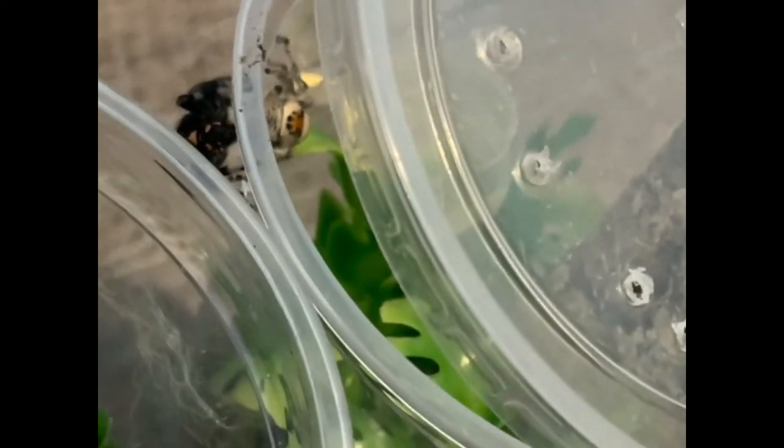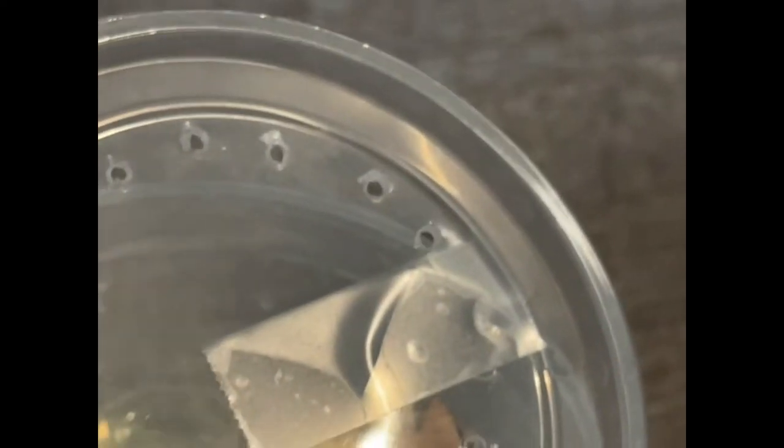And the care is quite straightforward. These are, I believe, 32-ounce deli cups. I've given them maybe 1/2 inch of substrate. Much like your avicularia, they don't go down to the ground very often, so substrate is more so for humidity purposes, rather than to provide the spider with a means to burrow or anything like that.